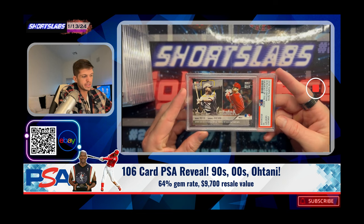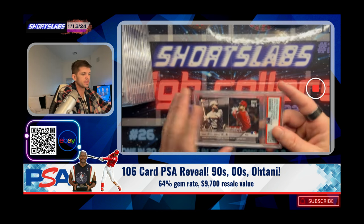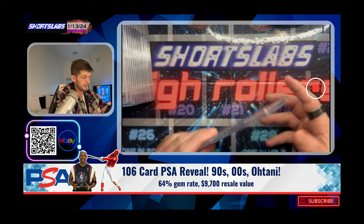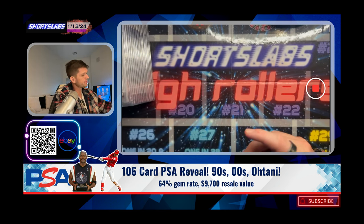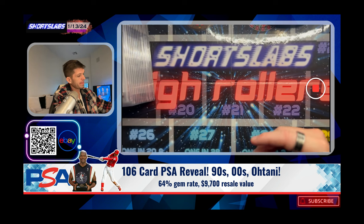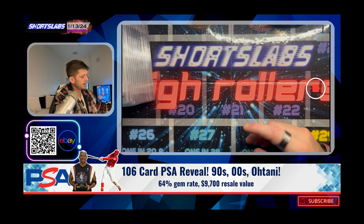All right, so PSA 10 on this one. Love these Ohtani Ruth Topps Now cards. Very highly collected due to the comparisons, obviously, between the two. PSA 10, so I went 9, 10, 10, 10. 9, 9, 9, 9, 9, 9, PSA 10, PSA 10, PSA 10. And then now we're switching it up.